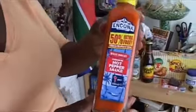Let me tell you, the first thing you must have, no kitchen will be without hot pepper sauce. West Indian hot pepper sauce we use all the time on everything, and this one is extremely hot. So one little drop is enough for you to blow your head off for a long time. But it's so good. Without it, the food is not the same.